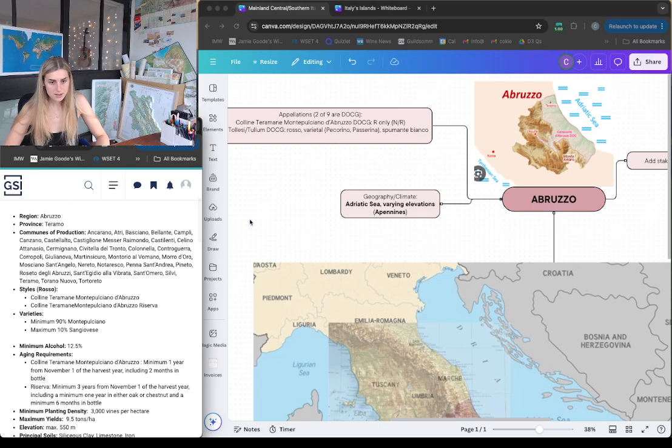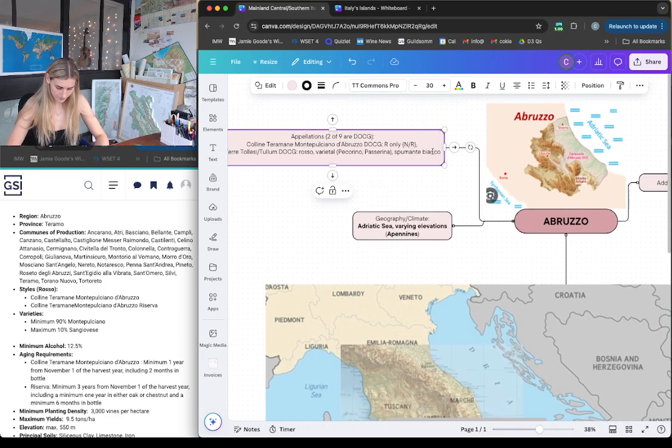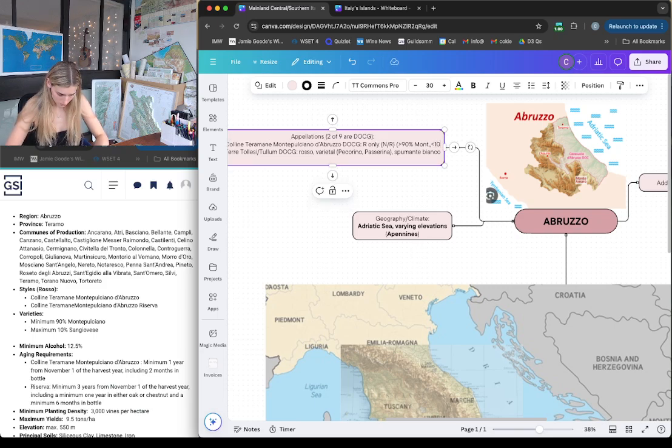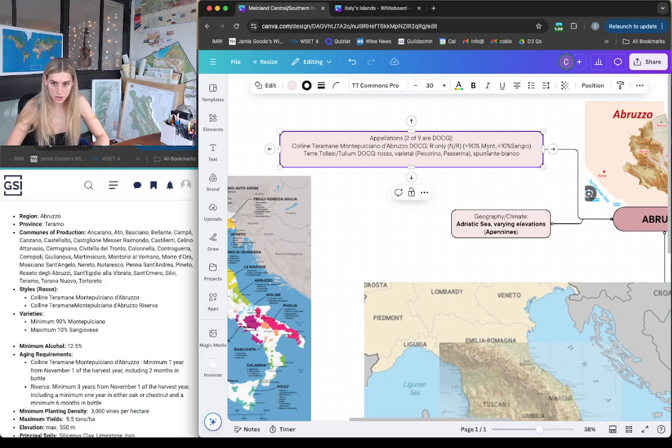Now, like I said, this is something that I'm not going to take every note on, because there are so many of these in all of Italy. If I had a lot of time, I definitely would, and for the major ones, it's important too. So minimum 90% Montepulciano. Now that is a grape. So we're going to go like this. Rosso only, 90%. Mont, because it's in the name, I know what that means. Max 10. Sangio. Now, Sangiovese is a really popular grape in Italy, so again, I know what that will mean.